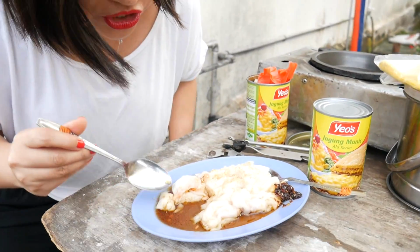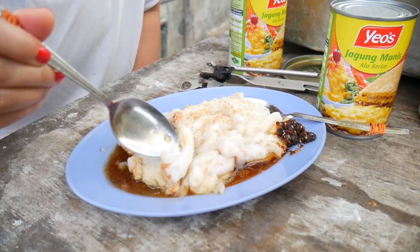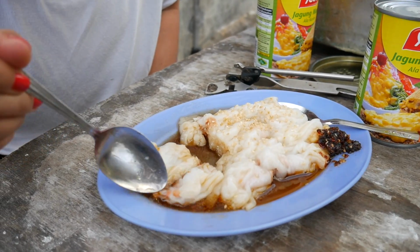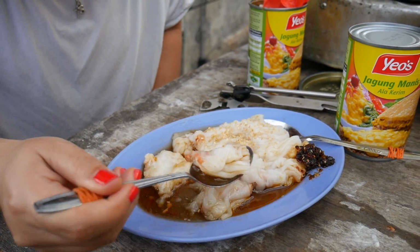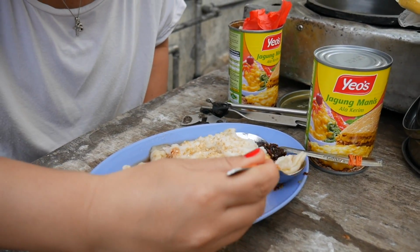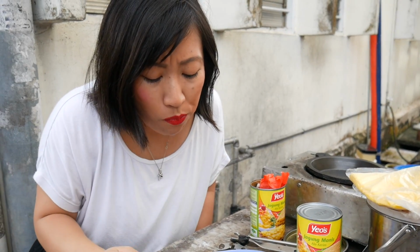Let's go for a piece which has got some barbecue pork. So really little bits of barbecue pork, so really finely chopped up. But that, I reckon, is going to be a winner. Might grab a bit of that chili as well. Alright, let's give it a go.